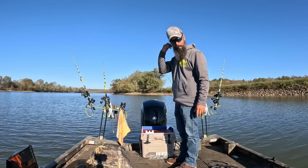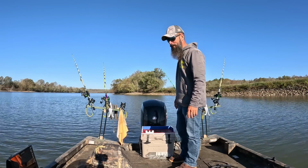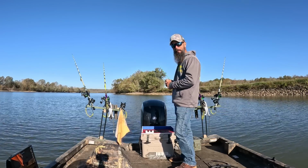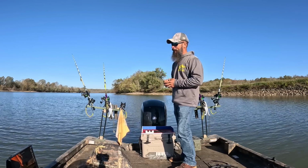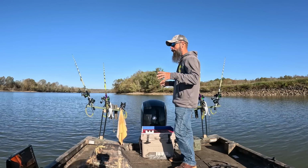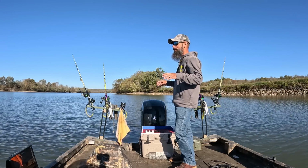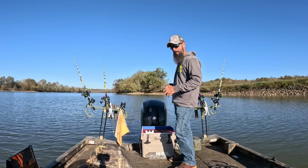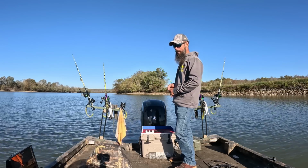So it's been a full week since I've been on the water. I took a week off. I went deer hunting. Put me a couple doe in the freezer, so we're good there. So like I said, I gave this spot a full week. Yeah, 7 days to kind of chill out, do what it does, maybe reload something.